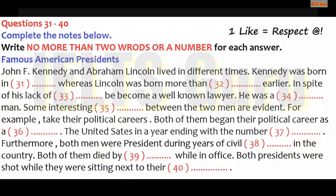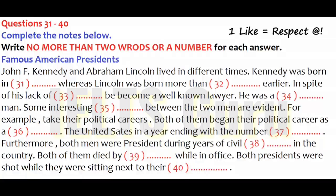Furthermore, both men were president during years of civil unrest in the country. Lincoln was president during the American Civil War. During Kennedy's term of office, civil unrest took the form of civil rights demonstrations. Another striking similarity between the two men was that, as you probably know, neither lived to complete his term in office. Lincoln and Kennedy were both assassinated while in office. Kennedy was assassinated in Dallas, Texas, after only 1,000 days in office. Lincoln was assassinated in 1865, a few days after the end of the American Civil War. It's rather curious to note that both presidents were shot while they were sitting next to their wives. These are only a few examples of the uncanny and unusual similarities between the destinies of these two American men, who had a tremendous impact on the social and political life of the United States and the imagination of the American people.